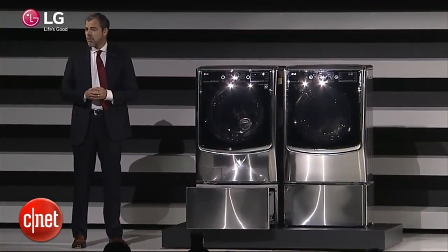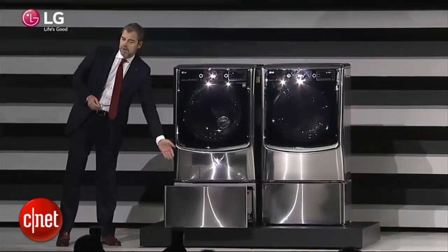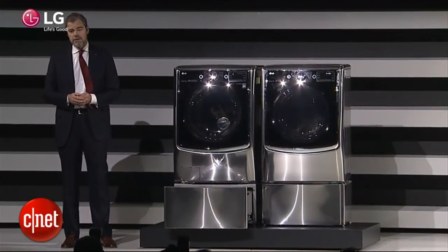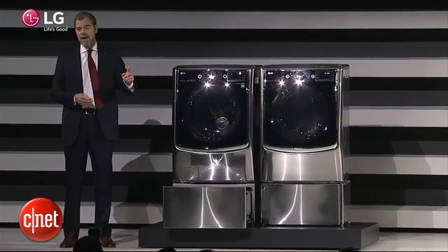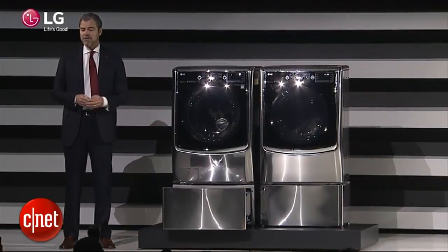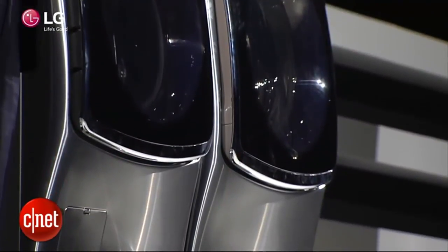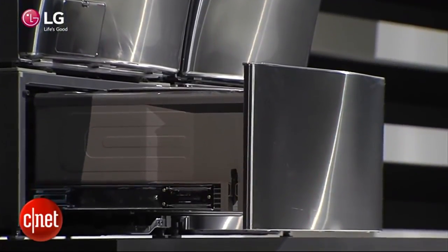With this twin wash system, people are now able to divide and conquer by doing two loads of laundry at once. A large load in the main washer and a smaller, more specialized load in the world's first mini washer in the pedestal. While this mini washer may be small in stature, we've equipped it with the same direct drive motor that we're famous for that powers, of course, our 10-year warranty.